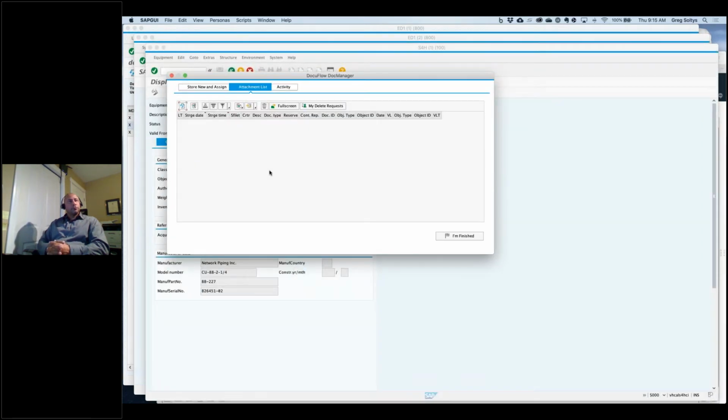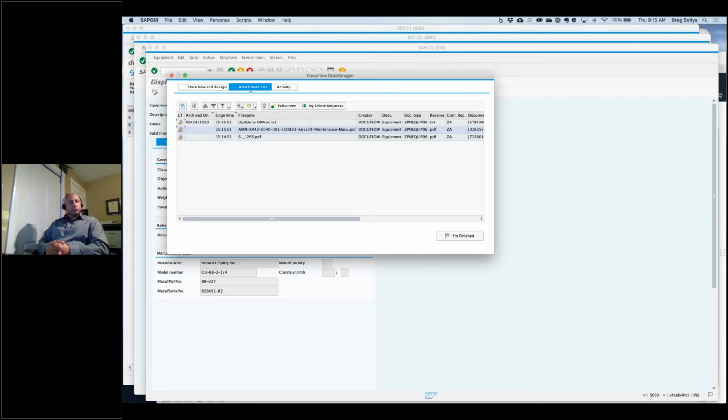Lastly, we're going to go over to our S4 system, and let me refresh that list. And now we see those 3 links. So not only does the migrator allow for the migration within your ECC system to P8, but also to handle that second scenario all the way up to SAP S4. Okay, with that, that concludes the migration portion of the demo.